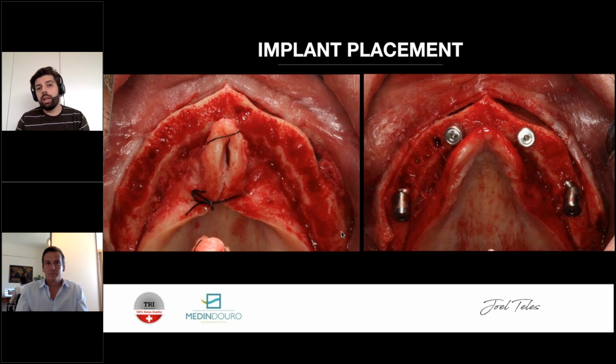Okay. Regarding this, people were asking me a lot about D4 bone like this: what are the tips and tricks to get anchorage?